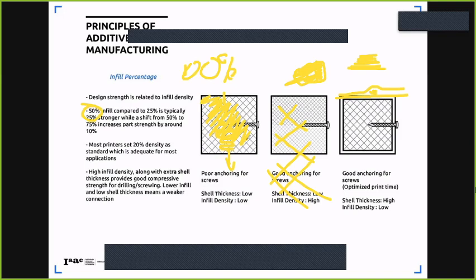For example, let's say you are designing a 3D printed water pipe. I don't know, for example. In that case, you want to print it fully infilled.